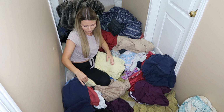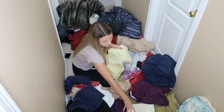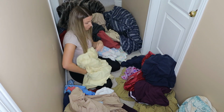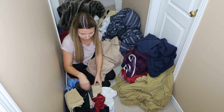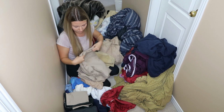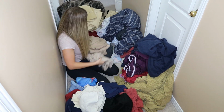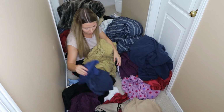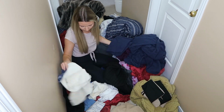So now I'm gonna be sorting through all of the bedding and trying to create as many sheet sets as I can. That makes it so much easier to make a bed that's matching when you have the pillowcases, fitted sheets, and flat sheets all together in a bundle. A lot of these sheets are old, some things might be missing, so that's gonna be left for another pile, but for now, I'm trying to create as many sheet sets as I can to make making a bed so much easier.